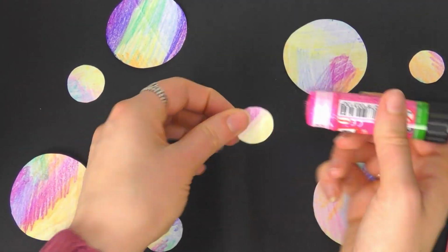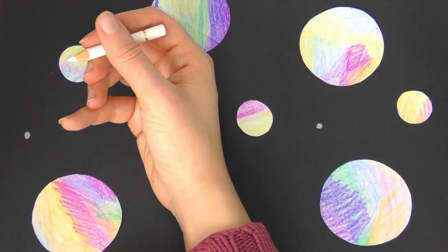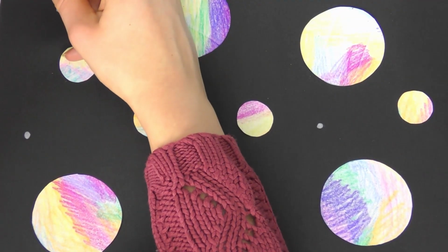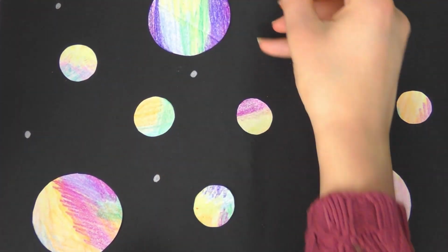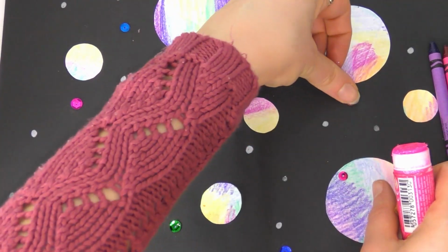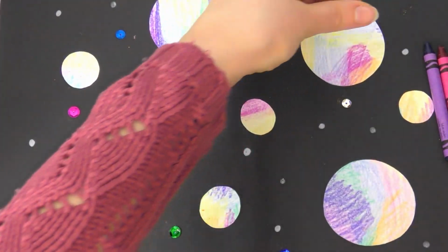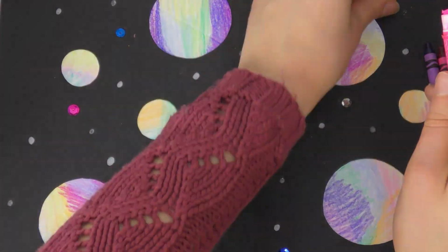But the mix of colours with the crayons makes the circles look like planets. And if you have a white pencil or a white crayon, you can do some dots to add some stars like I'm doing here. Maybe you have a metallic crayon, that would work as well. And finally, I'm just adding some sequins to act as extra sparkly stars or planets, but it's totally up to you if you do this.